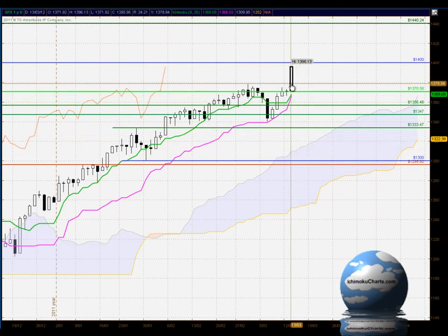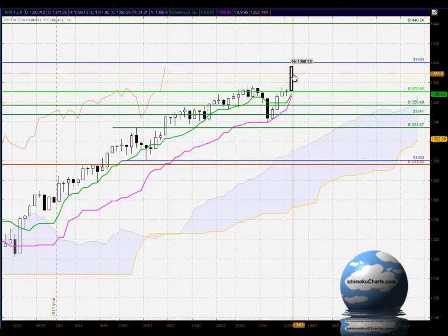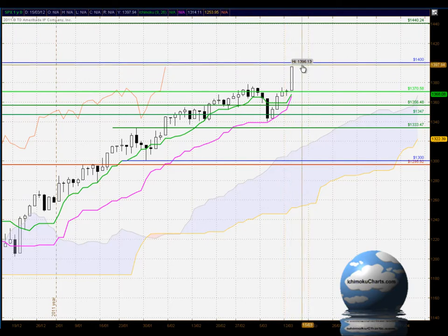But a very, very bullish market. Extreme bullishness in the short term does raise some doubt about whether we'll see the buyers maintain the momentum that they've had. The 1400 level is a natural barrier to this market over the next few trading days.